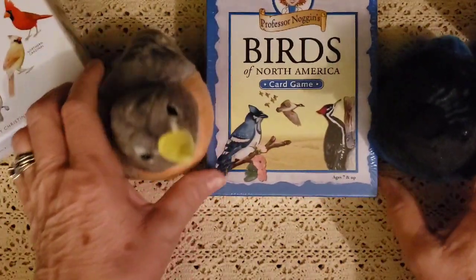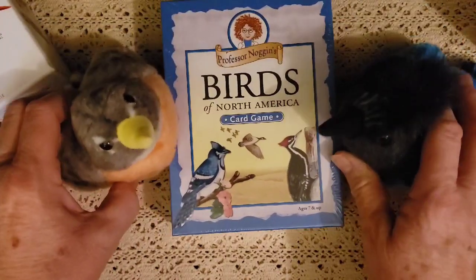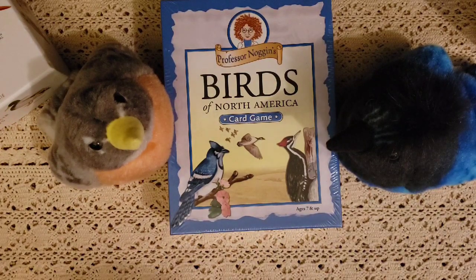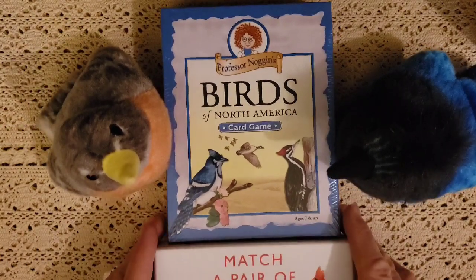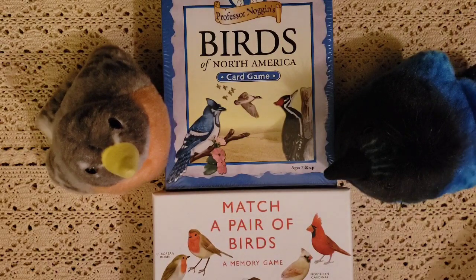So lots of fun. We are enjoying this morning basket. We love birds. We love outdoors. We love nature. We love everything about it. So this is going to be super fun to do with the kids and just being out in nature and studying all the wonderful things about birds. How fun is that? So we are excited to do this, and I hope you have enjoyed it.